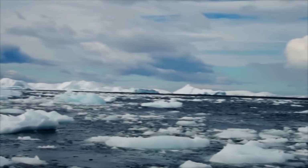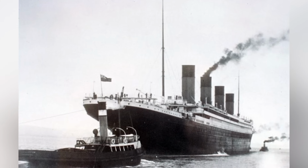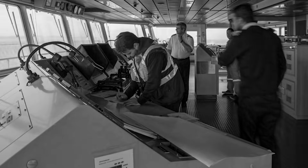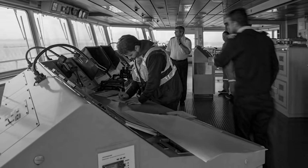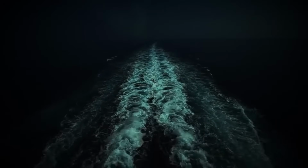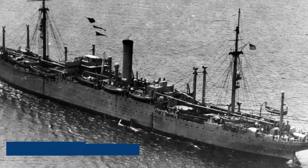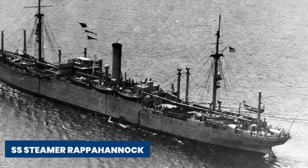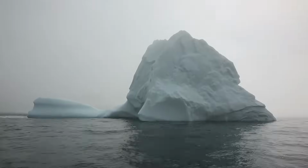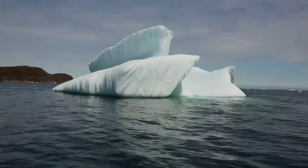There were many signs of danger. The Titanic's first trip was filled with ignored warnings and hidden dangers, making us look closer at what exactly went wrong. A critical message was sent to the Titanic, warning the crew about thick ice floating in the ocean, right in the path the Titanic would take. The next day, the Titanic saw another ship, the SS steamer Rappahannock, sailing the other way. We don't know if the Rappahannock told the Titanic about the ice, but the Rappahannock got badly damaged by the ice, so they might have warned the Titanic about the danger ahead.